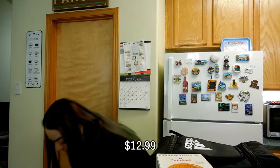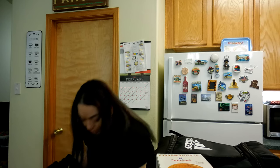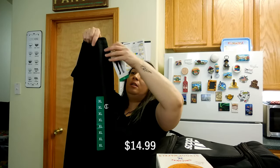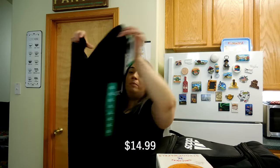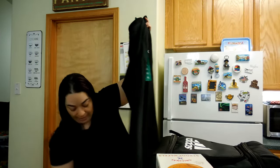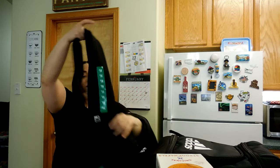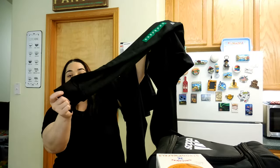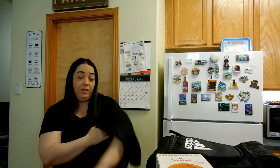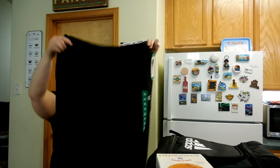I got 2 for me. And for Anthony, I found Champion joggers. Yeah, in black. What I like about the Filas is the end. It's like here, right here. So if it fits too long and you are short like me, use those, the joggers.